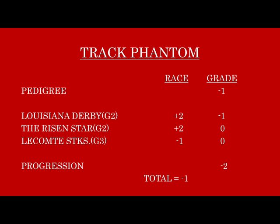Same thing with the LeCompte, but I didn't think that was nearly as good a field. It hasn't turned out to be much. Nash has gotten a little better, but at the time, that really wasn't much of a field. So he did his job. He went gate to wire. He gets a 0.